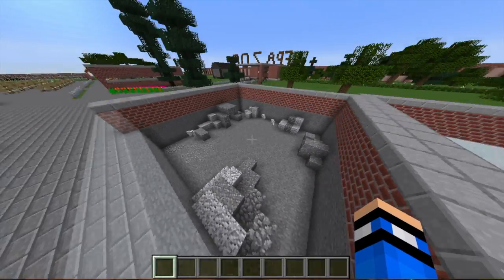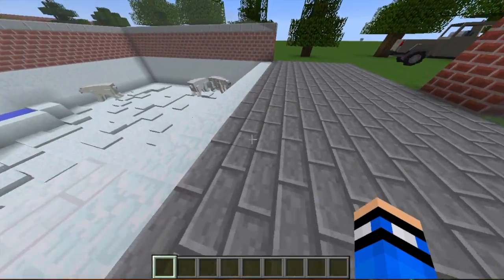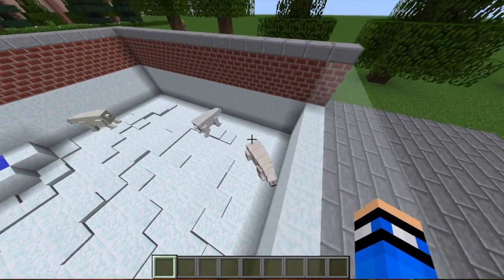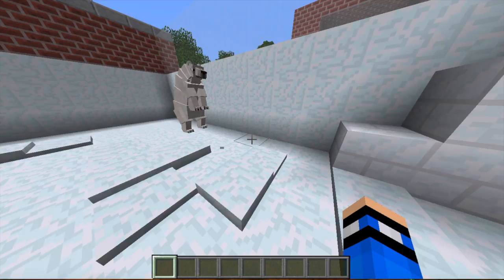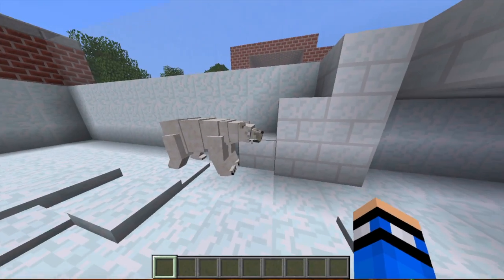To the right of them, we have the polar bears, or the bears. And here we have also a little cave that they like to sleep in at night. That's where they sleep at night.